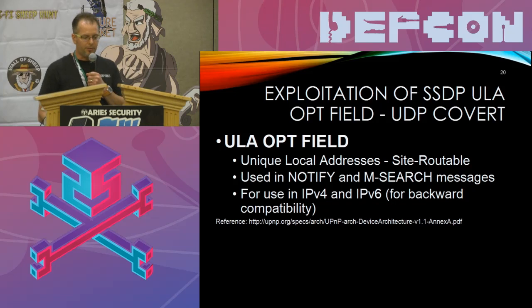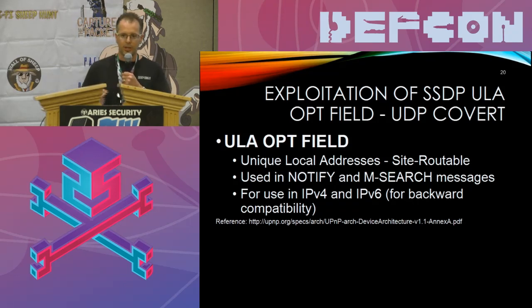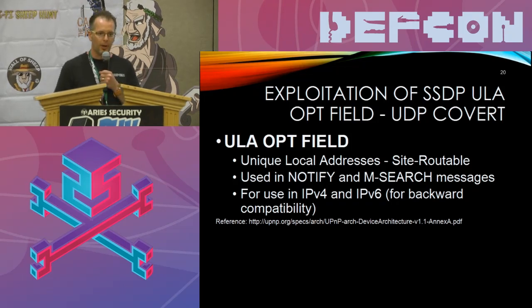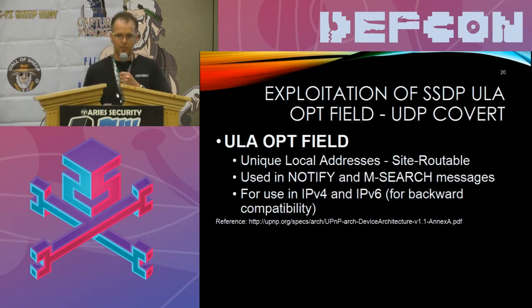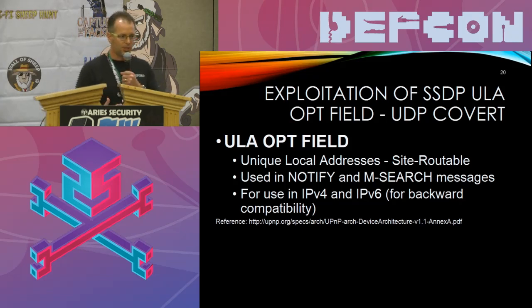Peeling the onion back a little bit further, what are the characteristics of these packets? Well, there is what's called a ULA OPT field. This is for unique local addresses and site routable, but specifically the OPT value within that carries a URL, which is an optional field, I believe hence the OPT label within the packets, but in addition is used within both notify and mSearch messages. The interesting thing is that it's supported not only in IPv4, but IPv6 for backward compatibility.